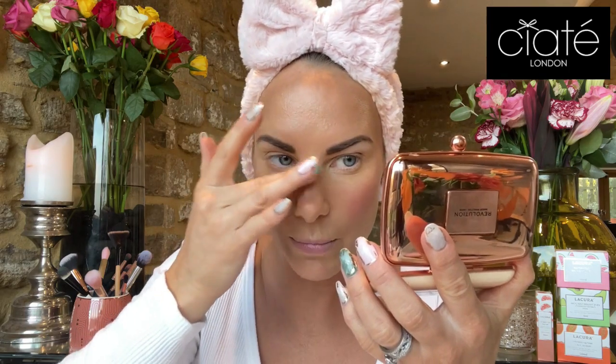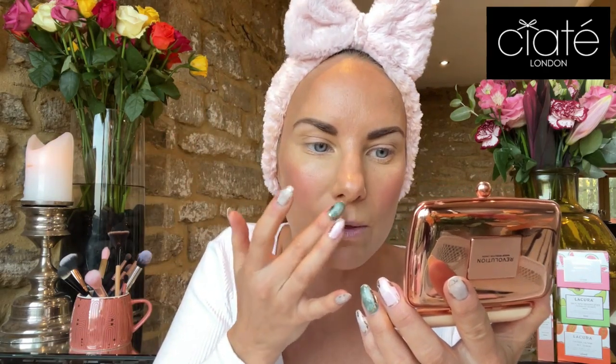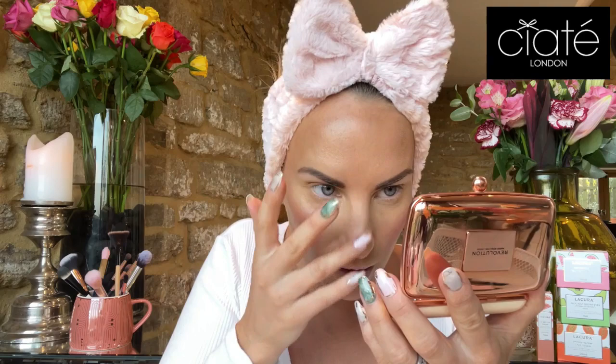I've gone down a little bit on the nose as well, just to give a bit of sheen, and then concentrating just above the Cupid's bow. Supposed to make your lipstick a little bit bigger. There we go. I think that is a really, really nice product. Again, I will link that down below, but that is really quite a pretty effect.